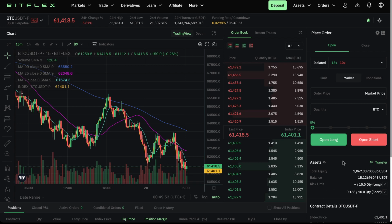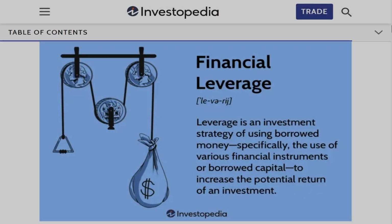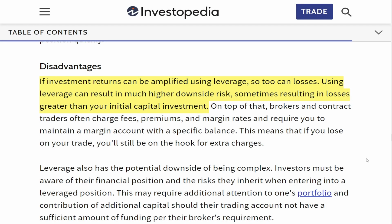that, let me explain in short what derivatives or margin trading is. Margin trading is a method of trading financial assets with borrowed funds. This allows you to control larger positions than your capital would typically allow, amplifying both potential profits and losses. When engaging in margin trading, you are required to deposit a certain amount of your own capital as collateral, also known as the margin. Now, before I continue, here's a word of caution.